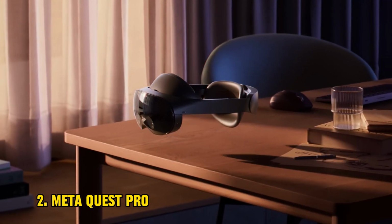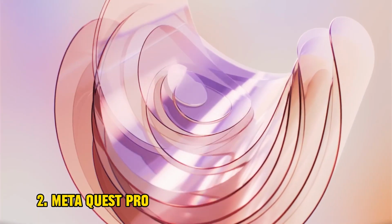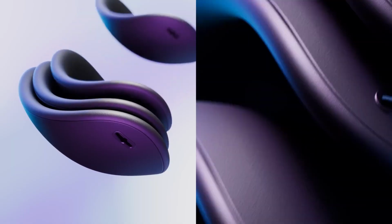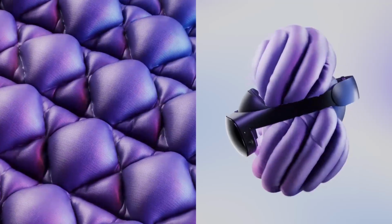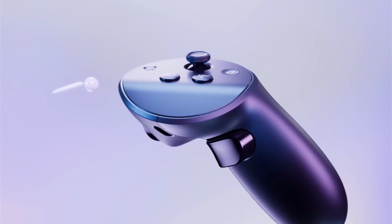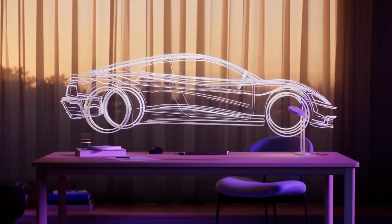Number 2. Meta Quest Pro. The Meta Quest Pro is effectively the grown-up version of the Quest 2. Though the Quest Pro can play games, it's aimed at designers, engineers, scientists, and creatives who frequently collaborate online. This is another step toward Meta's goal of making the metaverse a reality, and questions about the metaverse's viability aside, the Quest Pro is itself an impressive piece of tech.